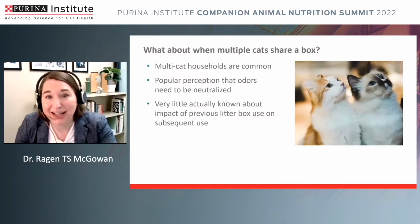So what about multi-cat households? We really just described what goes on for a cat as they're eliminating, but multi-cat households are actually very common. As an example, about 52% of the households in the US are multi-cat households. If cats are averse to sharing litter boxes, then these statistics suggest that there could be millions of cats that are impacted in the US alone.